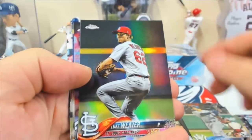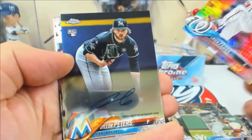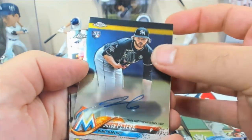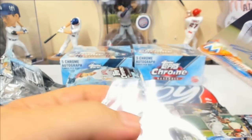Luke Weaver, refractor. Eric Fetty, prism rookie. Dilly Dilly. Dylan Peters, rookie auto. Joshua A, going for the team set on this one.